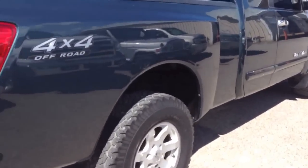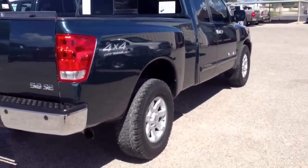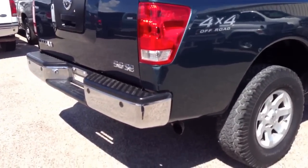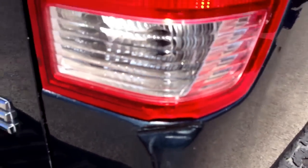It's probably, on a 1 to 10 cosmetically, I would say it's about a 3 or a 4. For a 24,000 mile truck, it's probably a 2. This is more like what a truck looks like with 100,000 miles on it, but it's had a rough 100,000 mile type of look to it.